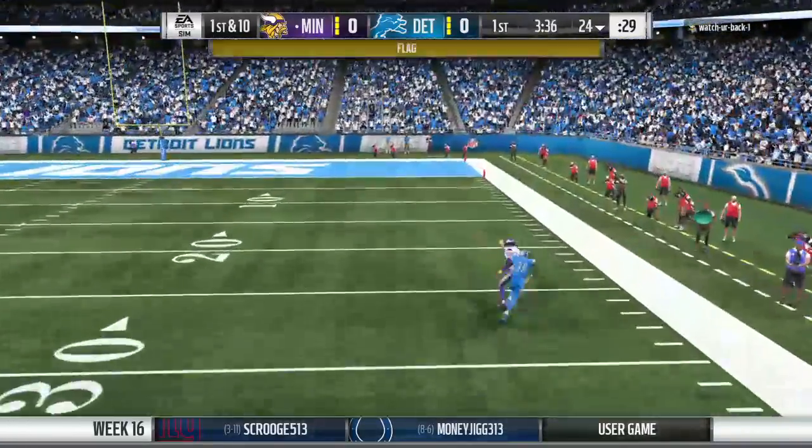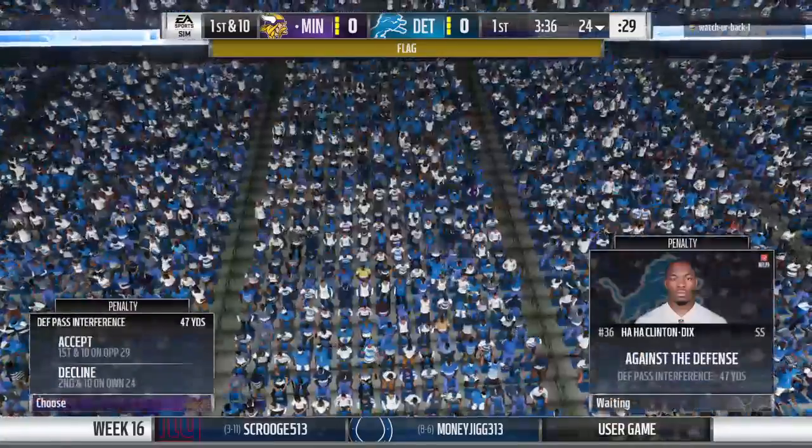Lets it fly for Thielen. And that's going to wind up incomplete. However, we do have a flag.